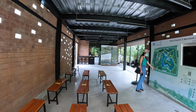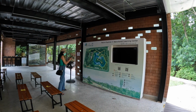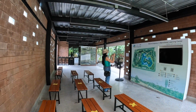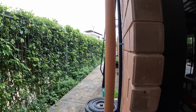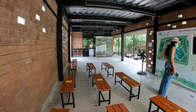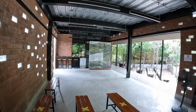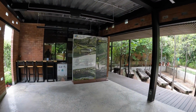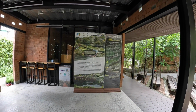The first port of call here would be this little classroom area, which gives you a basic outline of what you can find on the project. This is a special project by PTT, which is one of the leading oil and gas companies here in Thailand. And this project was started in 2014. And the objective is to understand forest development and wildlife.